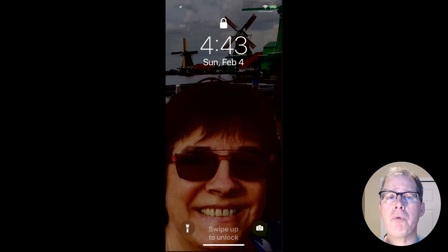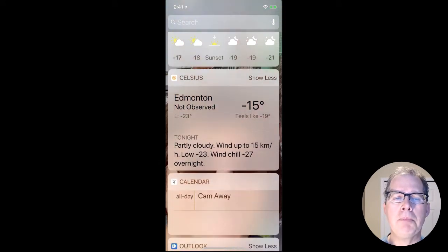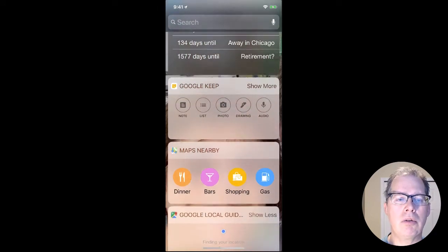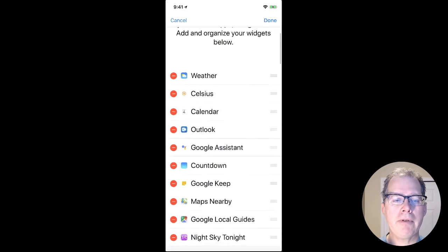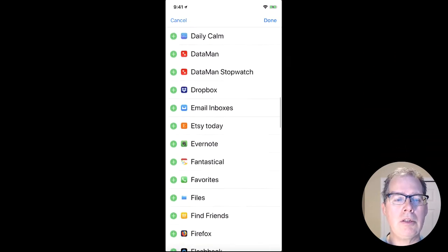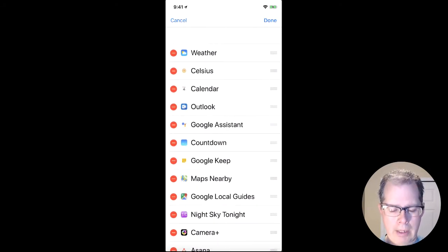So I'm going to start off with accessing it from the lock screen. I just swipe to the right and there I get all these pieces of information from the different apps that I have installed. Now, to find out what widgets you have available, go down to the bottom where it says edit, and click on that. It'll show you a list of all the different widgets you've installed and all the widgets that are available for you. Each of these apps, I could actually install and have that information on there, but I don't want to. I can also go through and quickly pick the ones I don't want.